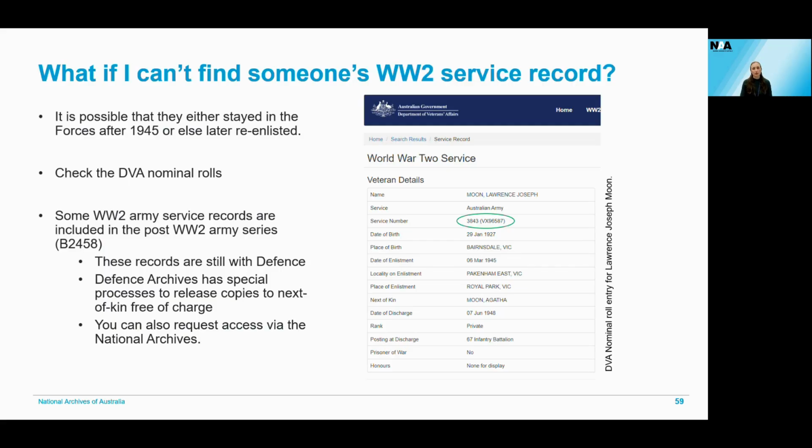So another problem people sometimes have is when they can't find someone's World War II service record. Often the answer to this is that they continued to serve in the Army after 1945 or later re-enlisted, so that their World War II records have then been amalgamated with their post-World War II Army service records. So if you look at the example on the right, this is the nominal roll entry for a World War II soldier, Lawrence Joseph Moon. He served in World War II but continued serving until 1948 and was enrolled in the post-war Army. So the giveaway here is his service number. The first number, 3843, is a post-World War II Army service number, whilst the VX number is a World War II AIF number.